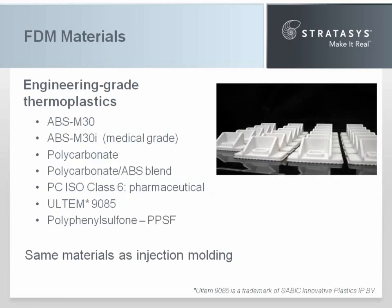A little bit about the FDM materials. We use engineering-grade thermoplastics, such as ABS M30, ABS M30i, which is a medical-grade plastic, polycarbonate ABS blend, and PC ISO, a Class 6 pharmaceutical-grade plastic. We also use ULTEM 9085, which is a high-temp chemical-resistant plastic, and polyphenylsulfone, which we refer to as PPSF. Again, a chemical-resistant, high-temperature thermal-grade plastic. Keep in mind that these materials are also the same materials used in injection molding. So we're comparing material to material here, but just different processes.